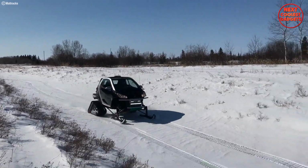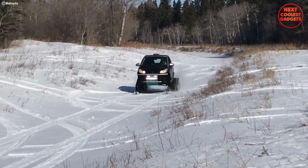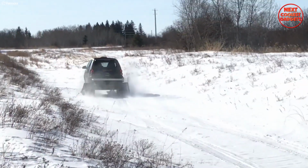So the next time you see a Smart car, don't just think about city commutes. Remember, with a little creativity and the right tracks, it could be your gateway to unforgettable off-road adventures.